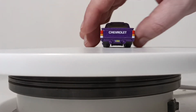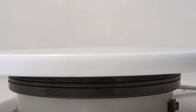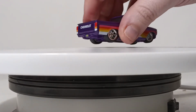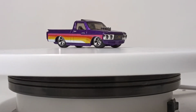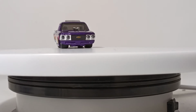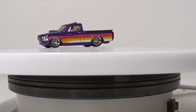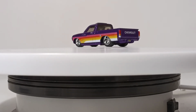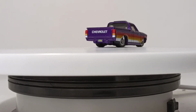Chevrolet on the back. The license plate, again, I believe is an old school California license plate, which reads, I believe it reads Loving It. So that's kind of a play on words with the truck. And obviously the blower as well, or blowers, look great on this truck. Very interesting take on the love truck, for sure.